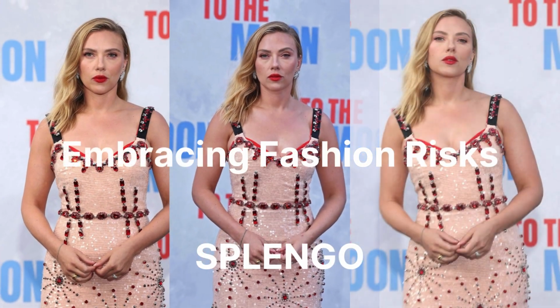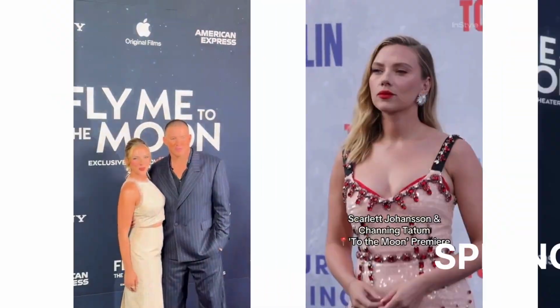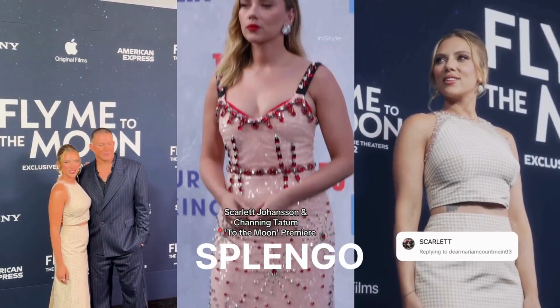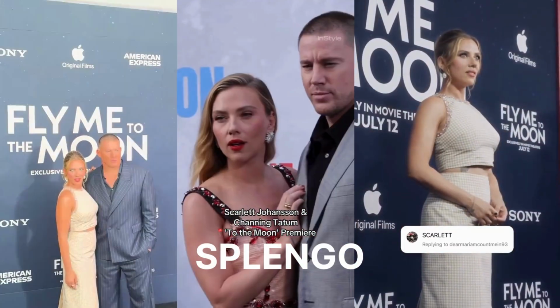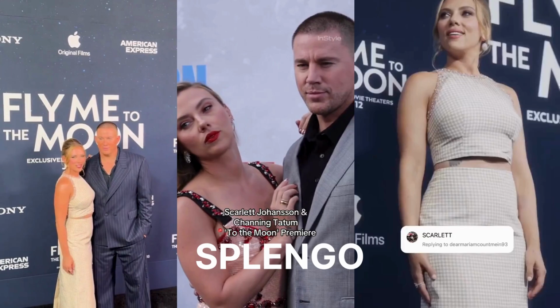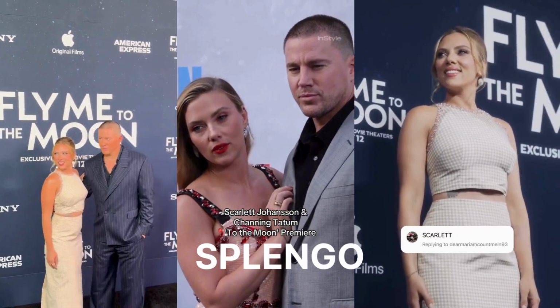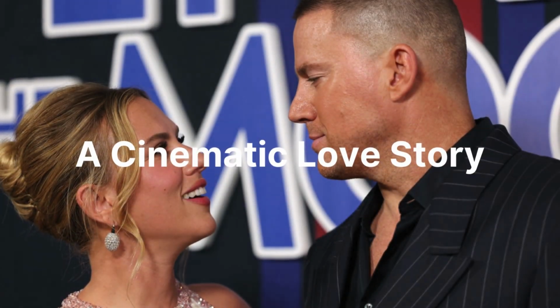Embracing fashion risks. What makes Scarlett's fashion journey so captivating is her willingness to take risks. These looks, while different from her usual style, showcase her ability to step out of her comfort zone and embrace the extraordinary. It's a reminder that sometimes, in fashion as in life, taking risks can lead to the most dazzling results.